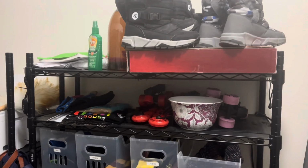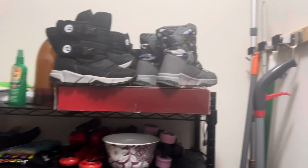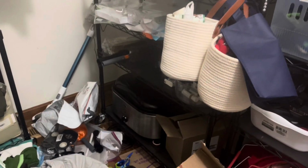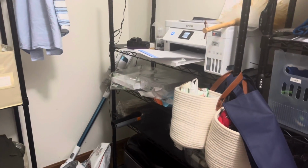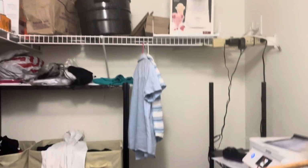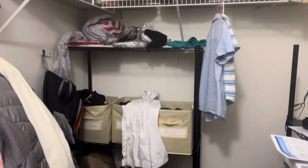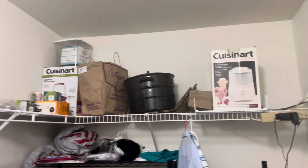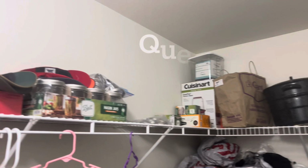It's got roller skates, board games, bags, backpacks, cleaning tools, shoes. My husband's shoes and my shoes are also stored in here. It's also a kitchen overflow for stuff that is just too big for our kitchen cabinets. So it has a really big job in our house to store a lot of things for us.